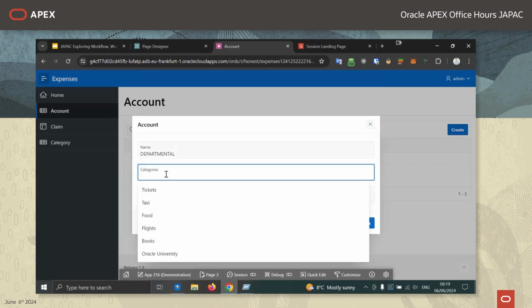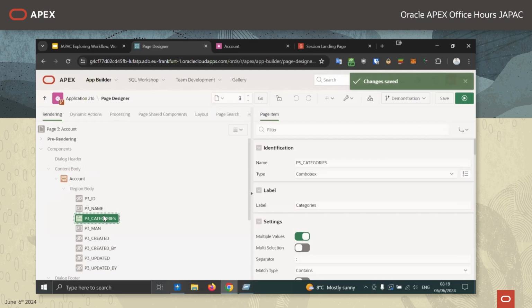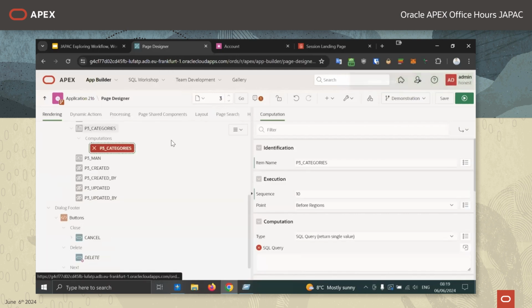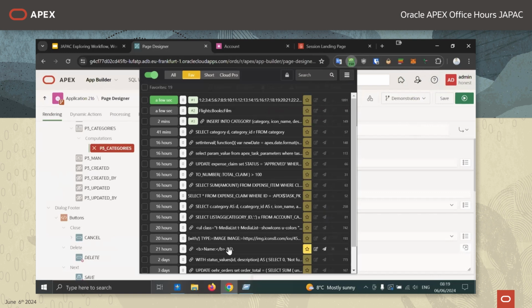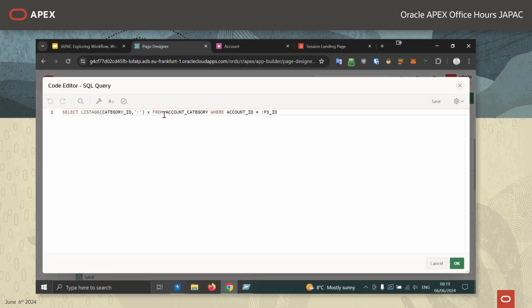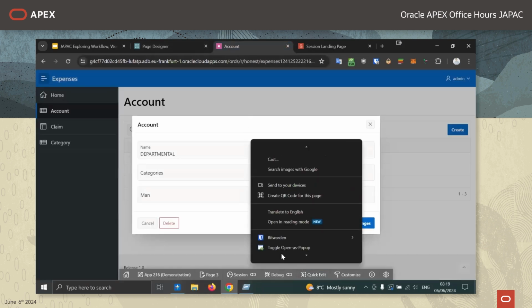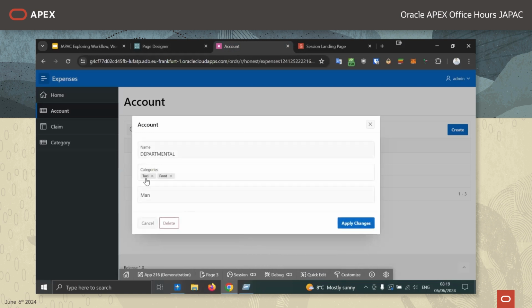Okay, it also supports things like computes and dynamic actions. Let's do a compute here. So I want to set the value in, such as, let's have listagg. This is the opposite of split, where we can get columns from a table and then put them in a varchar and split them by column. So now, reload frame, we've got computed values in there, predefined.